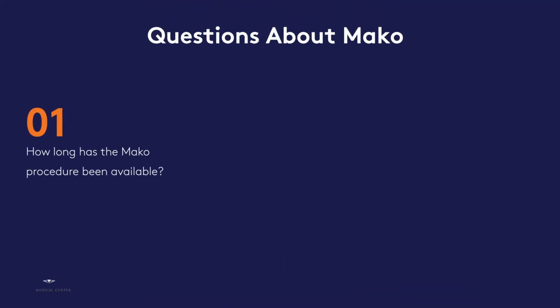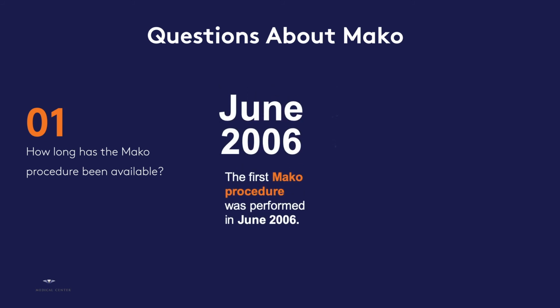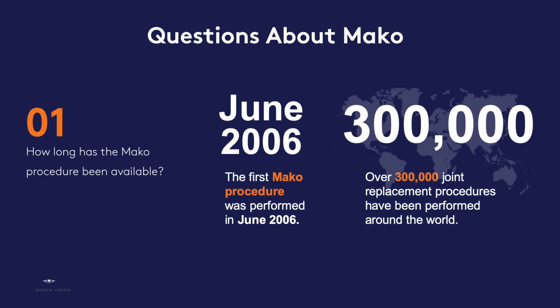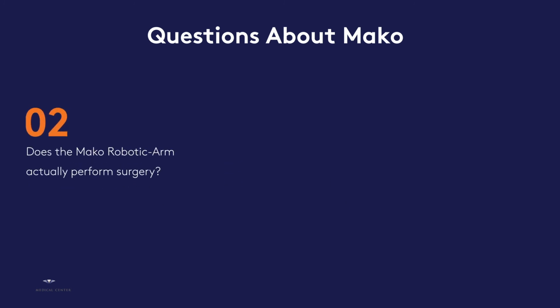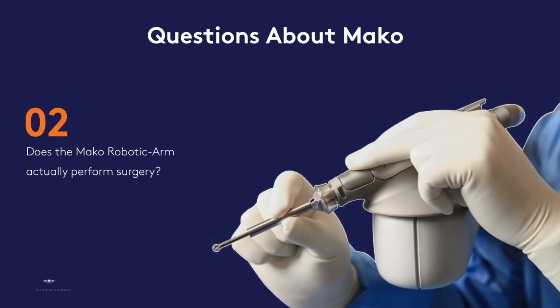How long has the MAKO procedure been available? The first MAKO procedure was in June 2006, and since then, doctors around the world have performed joint replacements with the system. Does the MAKO robotic arm actually perform surgery? No, the robotic arm doesn't perform surgery, nor can it make decisions or move without the doctor guiding it.